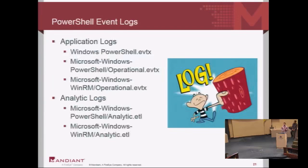So first, let's look at what logs we should focus on ourselves. The application logs, the PowerShell EVTX log, the operational log, and then for remoting purposes only, the WinRM operational log. We also have two analytic logs here. If you look down here, these are analytic or debug logs. They're disabled by default. So in our research, we said, let's turn them on and see what gets captured. It's actually pretty interesting what you can get out of it, but it's also pretty limiting in how you have to go about pulling out the evidence.